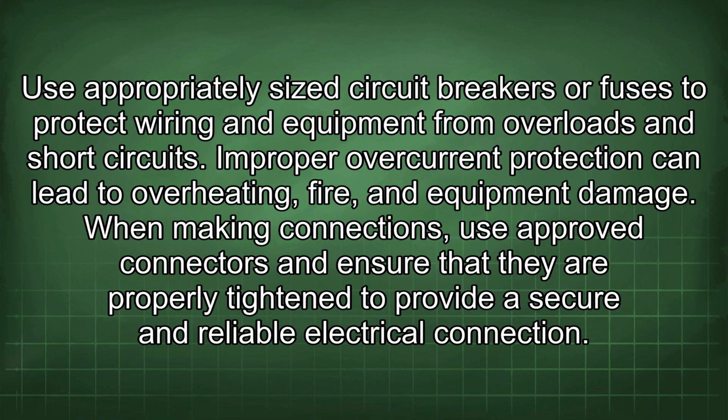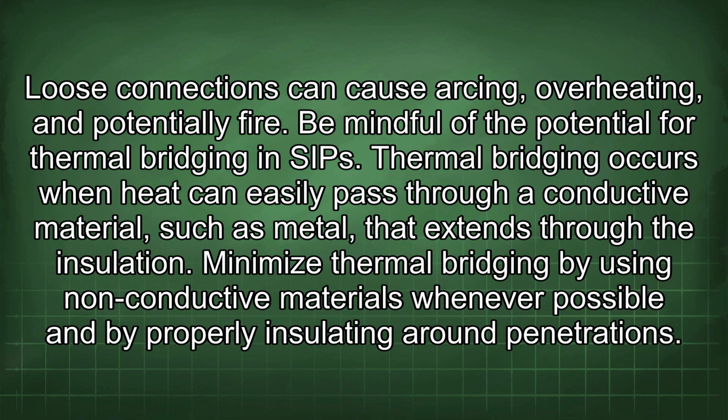Use appropriately sized circuit breakers or fuses to protect wiring and equipment from overloads and short circuits. Improper overcurrent protection can lead to overheating, fire, and equipment damage. When making connections, use approved connectors and ensure that they are properly tightened to provide a secure and reliable electrical connection. Loose connections can cause arcing, overheating, and potentially fire.